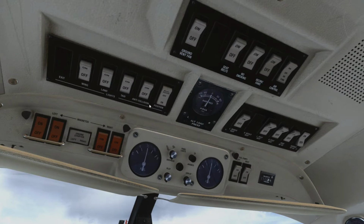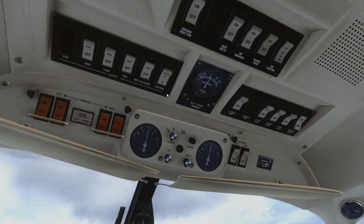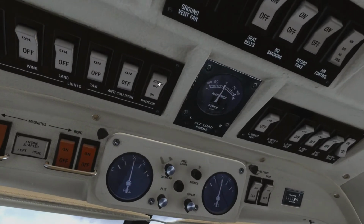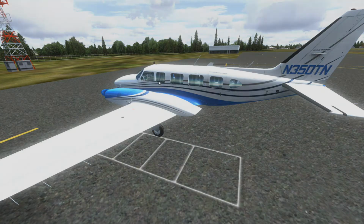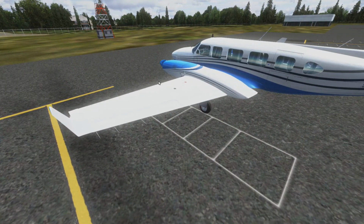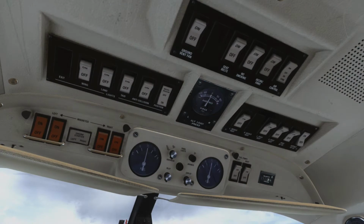Let's go ahead and that's our beacon. All right, so that's on. I think that's all we wanted. Well, see, now if you move it to the top, because wait a second. Because that's a little bit different. So let's look outside. I think that's how we want it right there. Alright, so that looks good.